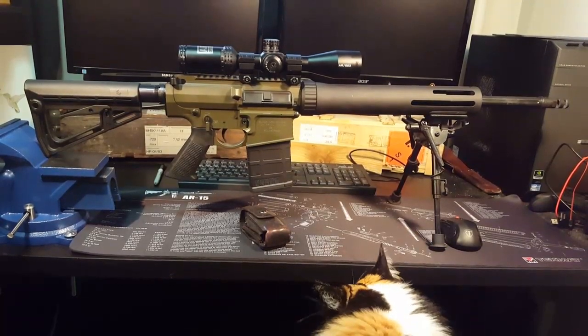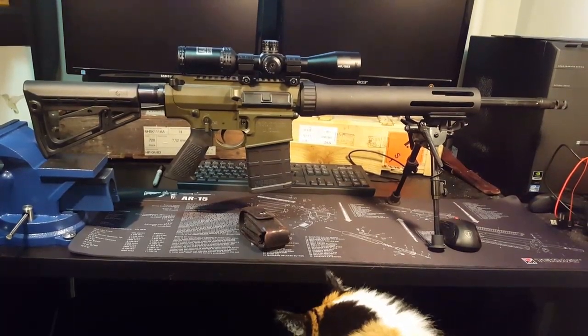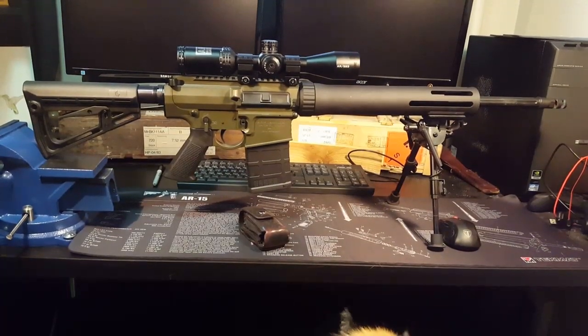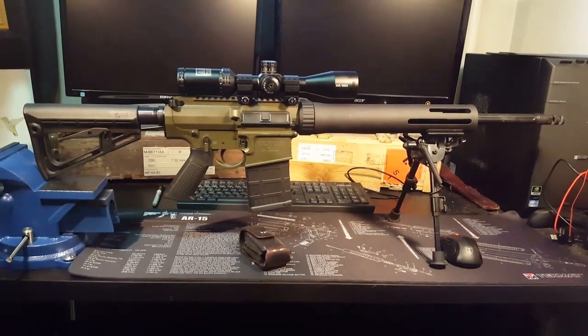I tried to take the barrel off this. So when I took the barrel nut off, I tried to take the barrel out, but it wouldn't really budge. It kind of moved a little bit, but then it got stuck and wouldn't come out. So I was like, I'm not going to push it. And I just put the barrel back in and installed my handguard. So not sure about the barrel extension just yet, what it's compatible with. I suspect it's going to be Armalite AR-10 compatible, but we'll see.